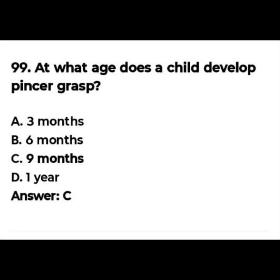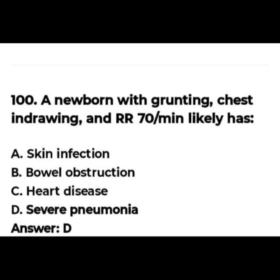At what age does a child develop pincer grasp? The correct answer is option C, 9 months. A newborn with grunting, chest indrawing, and respiratory rate of 70 breaths per minute likely has: the correct answer is option D, severe pneumonia.